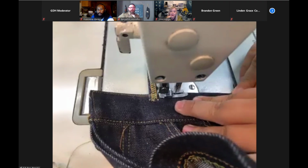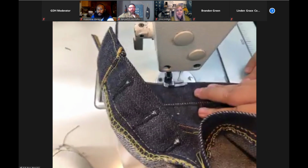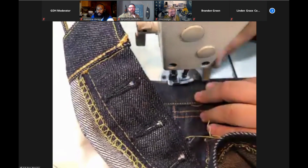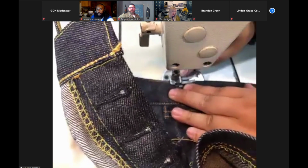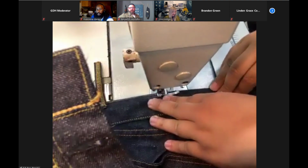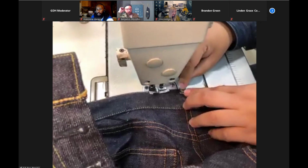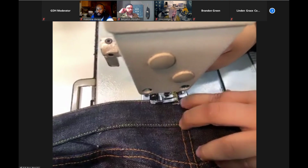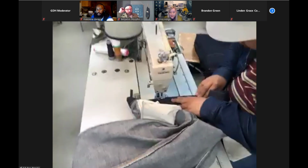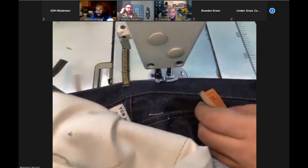So this is the part of the hands-up sewing. When this procedure is completed, you'll see why. So we are attaching the patch.